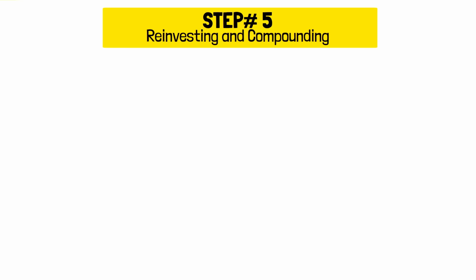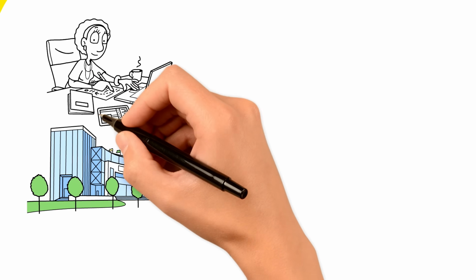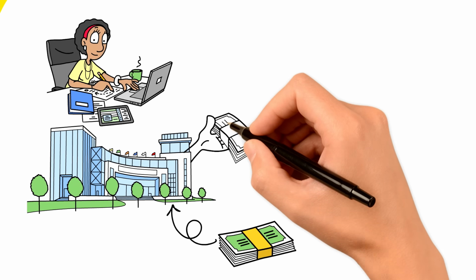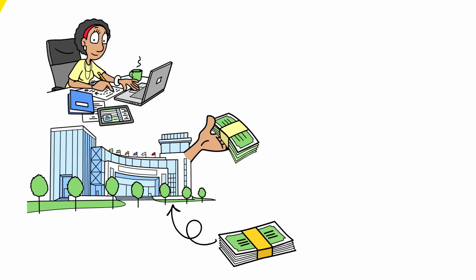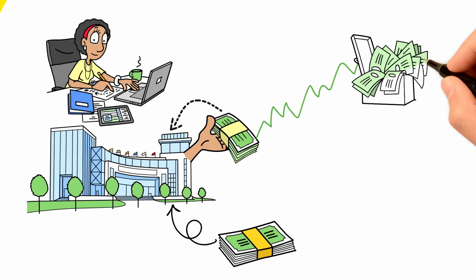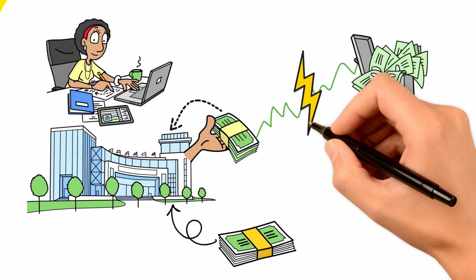With your portfolio built, the next step is understanding what truly makes it grow over the long run, and that is reinvesting your dividends. Reinvesting dividends is where the magic of this whole strategy really begins. Buying the stocks gets things started, but putting your dividends back into more shares is what makes your portfolio grow in a way that feels almost unfair later on.